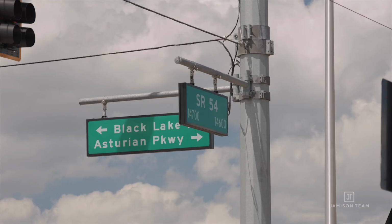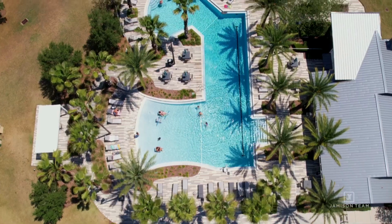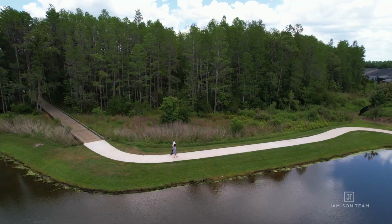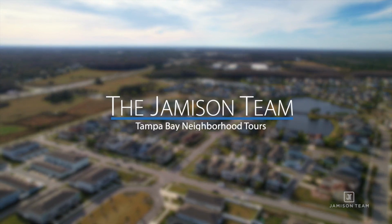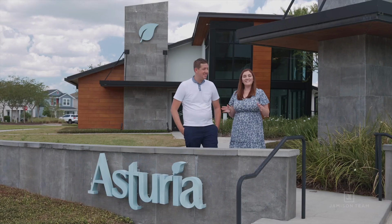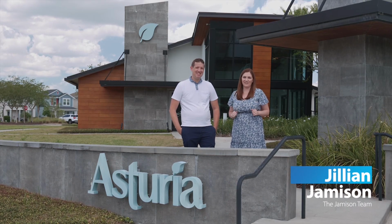Out of all the amazing master plan communities in Tampa Bay, this may be the best one you know nothing about. In today's neighborhood tour, we are going to be showcasing the fabulous Asturia community.